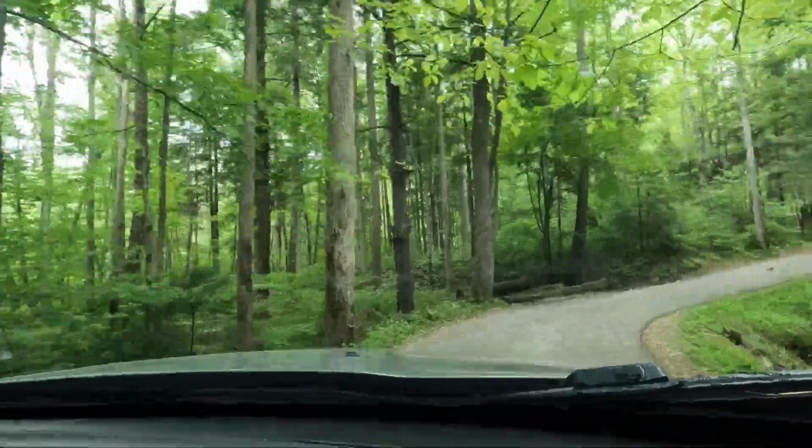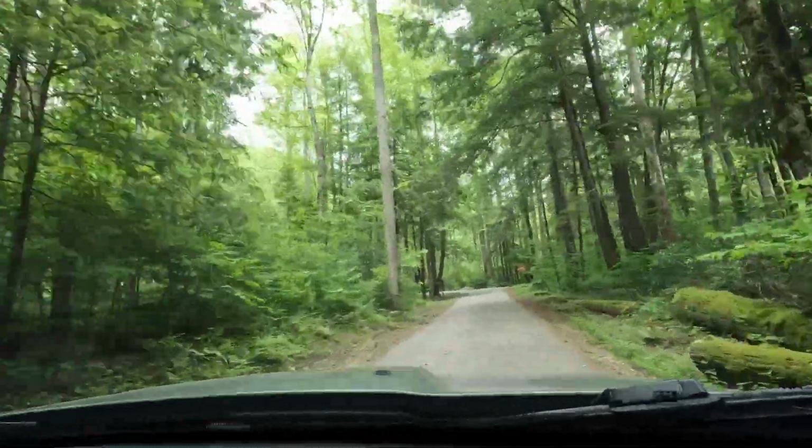So now we're going to head over and keep going on the trail here and head to Cades Cove. We'll see you there.